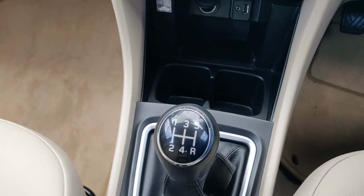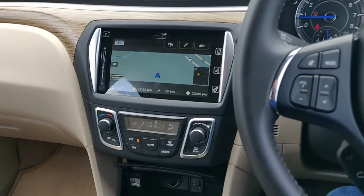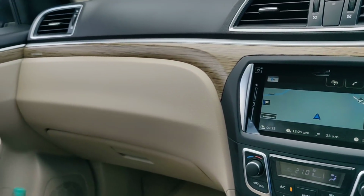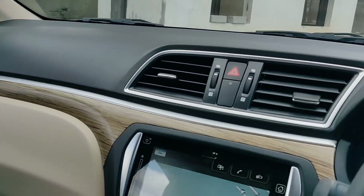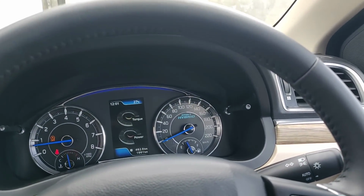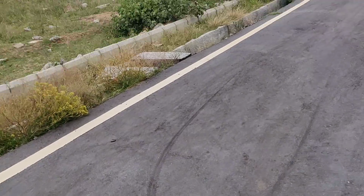This is the 5-speed manual. You also get a 4-speed auto, in which you have a new inclusion of electronic stability program as well as hill hold assist, so that's a new inclusion. Also you get ABS and airbags, twin airbags that is, as standard in all variants, as well as child isofix seats. Now let's get to the back and show you the space.